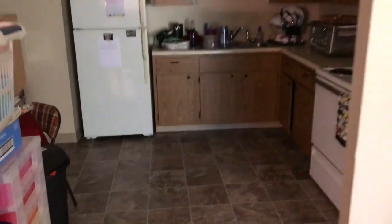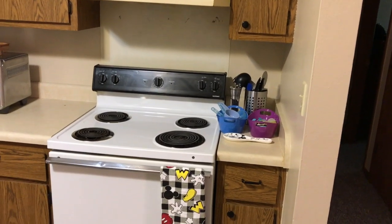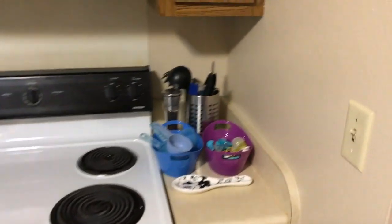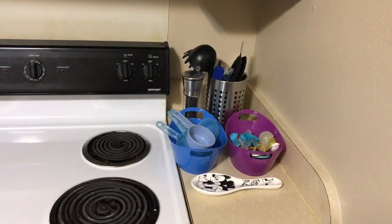So that goes off every hour. And then in here I have my kitchen. I have a little hand towel for Mickey Mouse because my kitchen is going to be Mickey Mouse themed, kind of. And then I just have my measuring stuff and utensils, pepper, the spoon thing that holds, like, if I'm cooking, I can put my dirty spoons there.